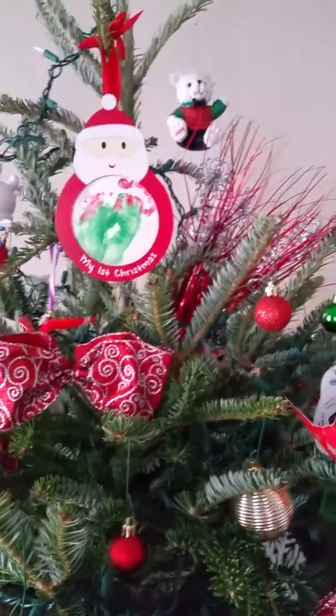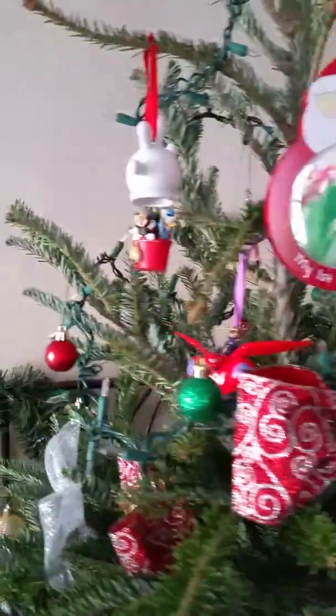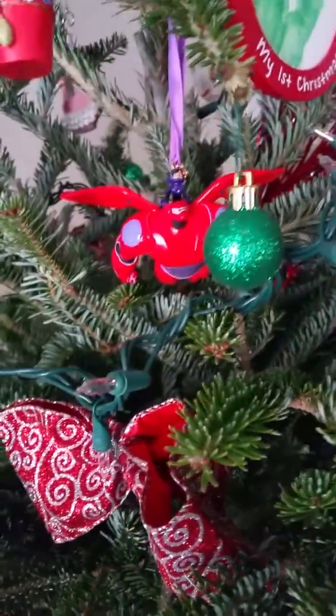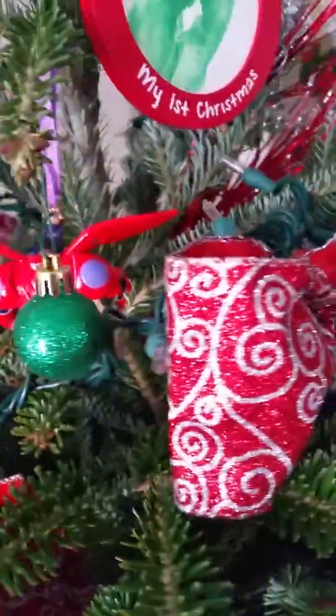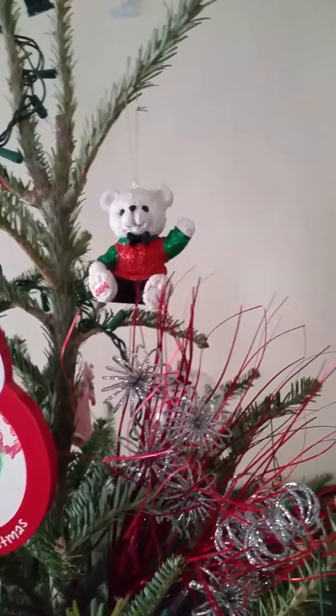And then we gotta get Ellie's special ornament for this year, but that's Ellie's footprints from last year. Her Mickey Mouse from last year. Her Baymax, because that was her first movie ever in a movie theater. We saw that last year. That's a very special ornament from her Uncle Steven. I think that was the St. Jude special edition. I believe that's what he told me.